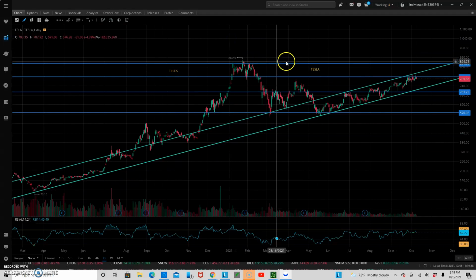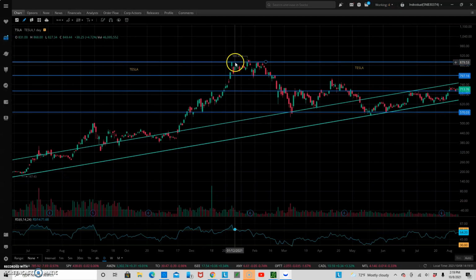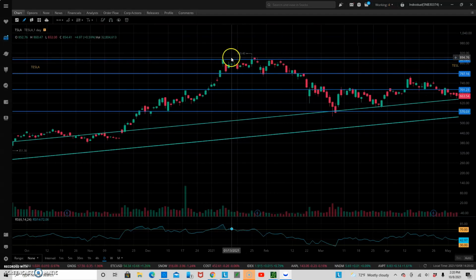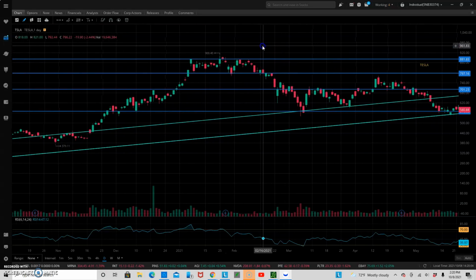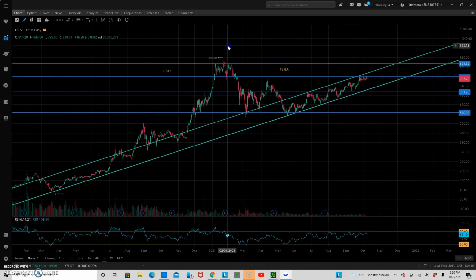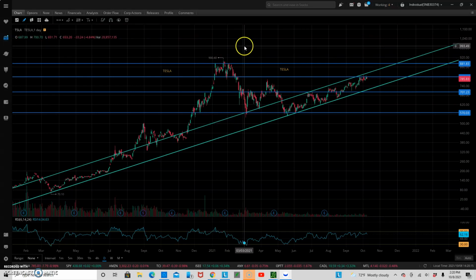You can see up here I have a line right around $881. That's our top line resistance, right around that all-time high. That's where we need to get to and close above $881. We've never been able to close a day above that line. We've been above there intraday, but we've never been able to close above $881. So we will need to close above there and hold if we want to see this thing get back and get above those all-time highs of $900.40.